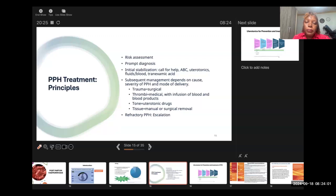Then you do prompt diagnosis. So that in case this woman is developing PPH, it's very important to do prompt diagnosis. And this is where the midwife comes in, because the midwife is normally the first person with the woman, and also the doctor. So we have to be able to do prompt diagnosis. And how do we do this prompt diagnosis? By effective quantification of blood loss and also effective physical examination.